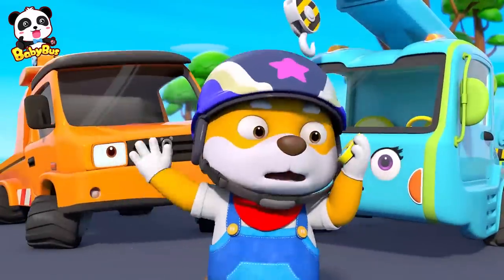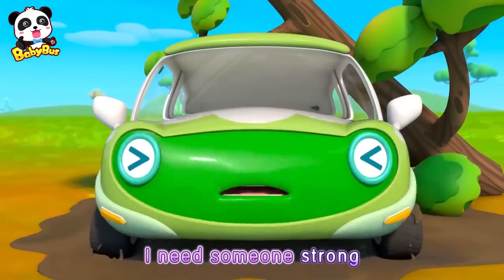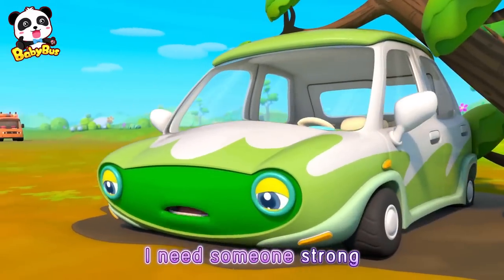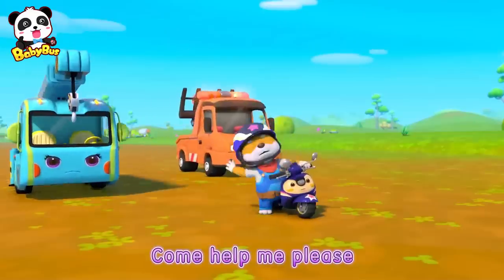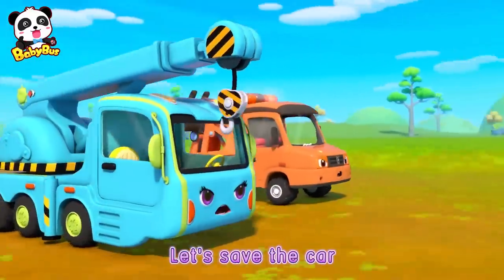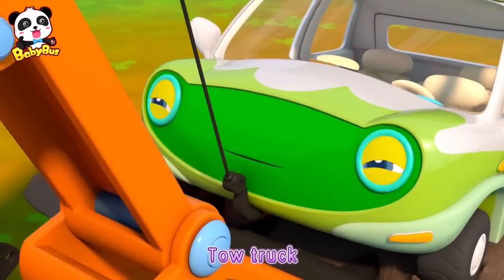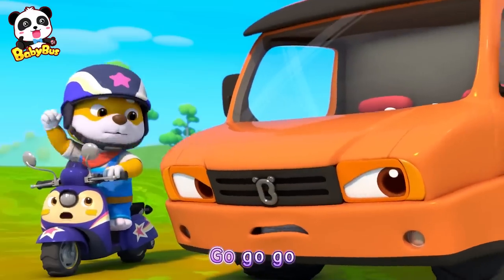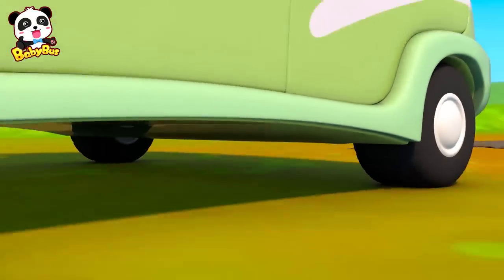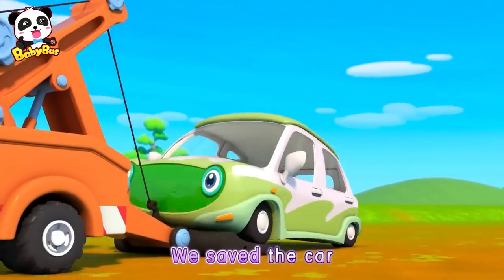Someone needs your help. Huh? I need someone strong. Come help me, please. Go! Let's save the car. Tow truck, crane truck. Come on, go, go, go. We did it, we saved the car.